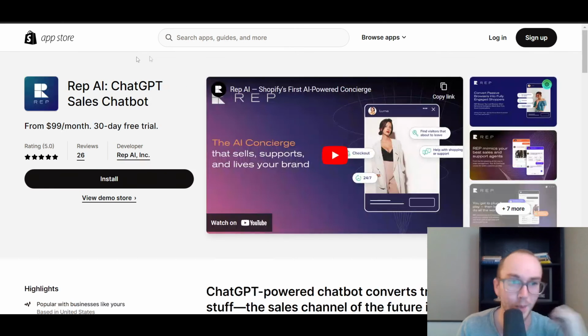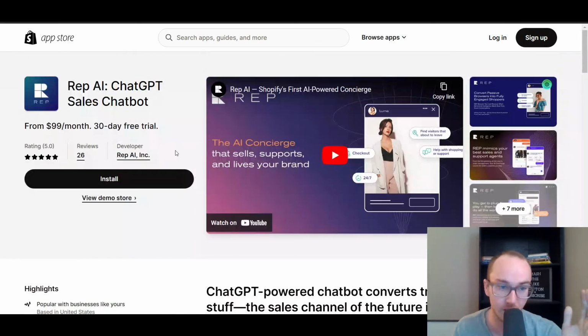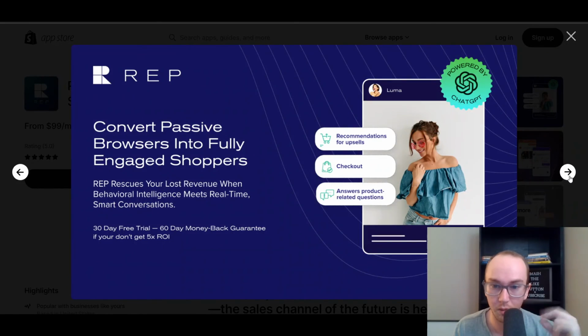Moving on, last but not least, we have Rep AI. Again, this is a ChatGPT sales chatbot. Definitely one of the most expensive ones here because it is built off of the ChatGPT AI toolkit. So just be aware of that as far as that goes. And they do have a 30-day free trial. But they are one of the most sales optimized, and they are expensive just because they are powered by ChatGPT.